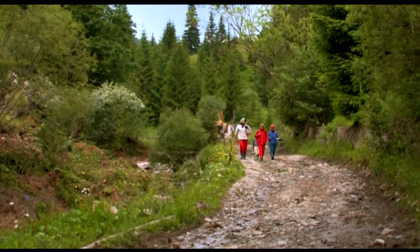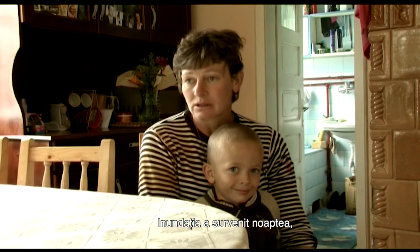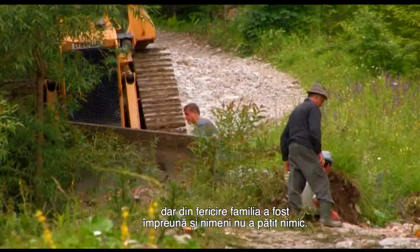We meet Ergebet and the children coming down from the pasture. The flood happened during the night, but luckily the family were all together and no one was hurt. Men immediately start repairing the bridges and roads.